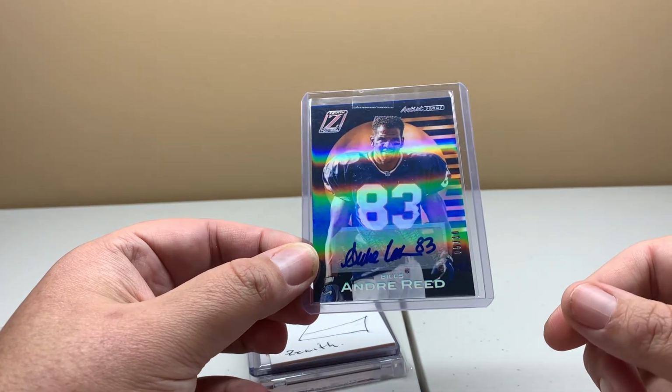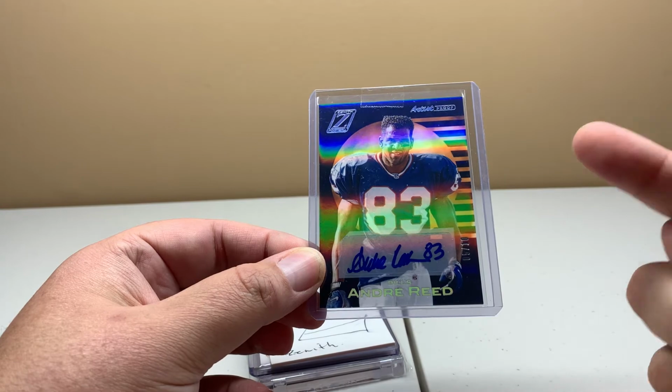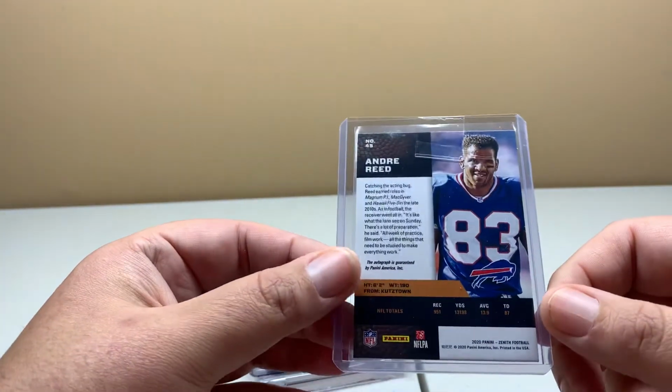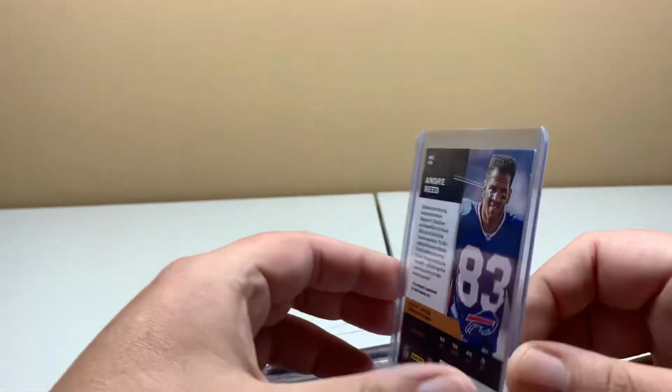But next thing, since I'm from Central New York, Andre Reed, Bills. I'm not a huge Bills fan, but this is an artist proof version of his auto. He did go to 4 straight Super Bowls with Jim Kelly. I think I paid $12 for this thing.